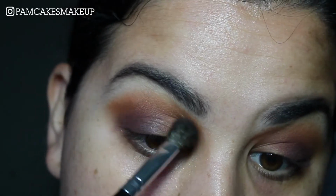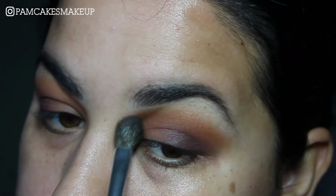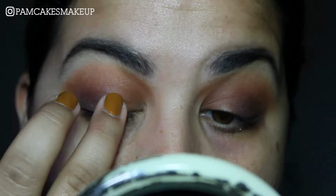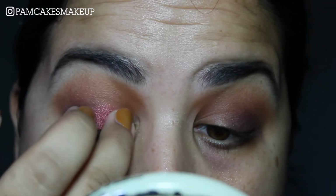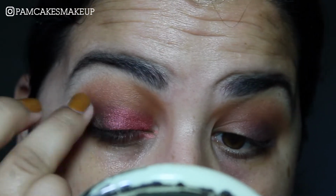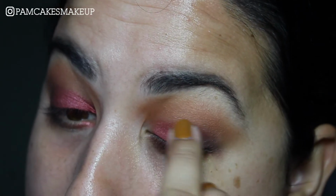And then I took that first fluffy brush that I started with to blend things out. Then I went in with Peace of Mind, and with this color I basically just applied it with my ring finger here. Obviously I applied this color all over the lid, and I was really happy that this was probably the only shade in the entire palette that was true to color. What you see is definitely what you get with Peace of Mind.